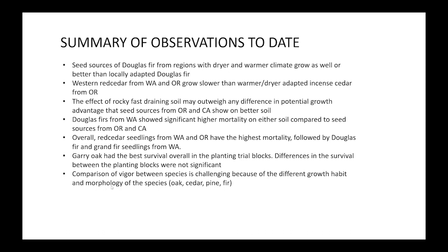And then, the head scratcher, or maybe not for some folks, I'm a fish person, not a plant person: the Gary oak had the best survival overall in the planting trial blocks, and those differences in survival between the planting blocks were not significant. Again, it's hard to compare vigor between the species because of their growth habits and morphology. I do want to say we have soil moisture probes up there. We haven't been able to collect all the data and run it yet, so we are gathering that, because I think it will hopefully give us more information.